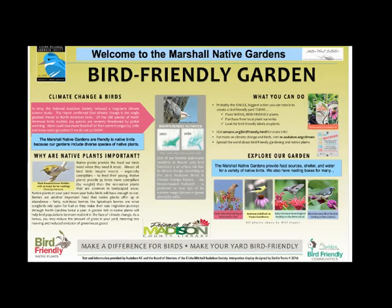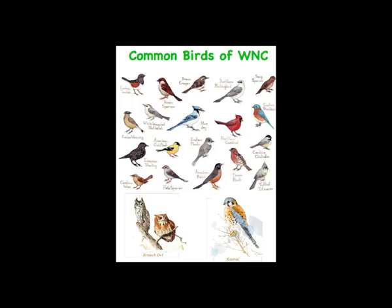Things like planting bird-friendly native vines, providing a bird bath, hanging a variety of bird feeders, and installing a variety of bird nesting boxes. You can see 10 different nesting boxes in our bird garden and see the plans on how to construct and correctly place them at our website. To help you identify common birds in our area, please see the Bird Garden kiosk for a key to identification.